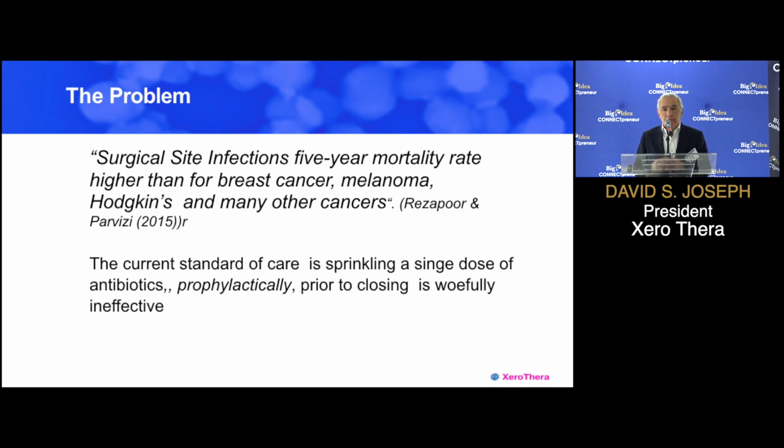The problem today is infections in surgical sites. Surgical site infections have a higher mortality rate than breast cancer, melanoma, Hodgkin's lymphoma, and many other cancers. The current standard today is a surgeon that, right before closing, sprinkles in a dose of an antibiotic and crosses his fingers. And that's been shown to be woefully ineffective.